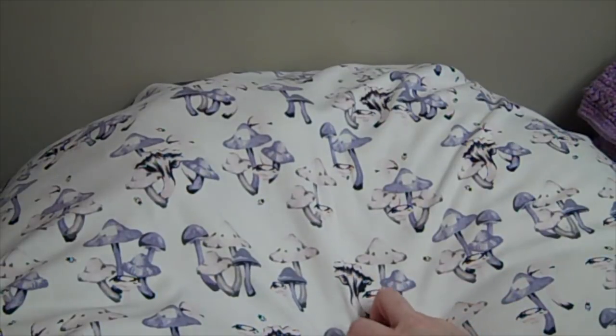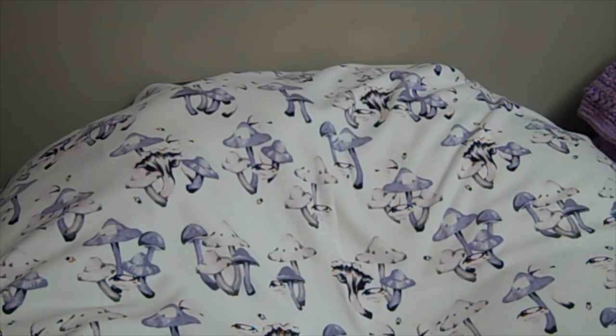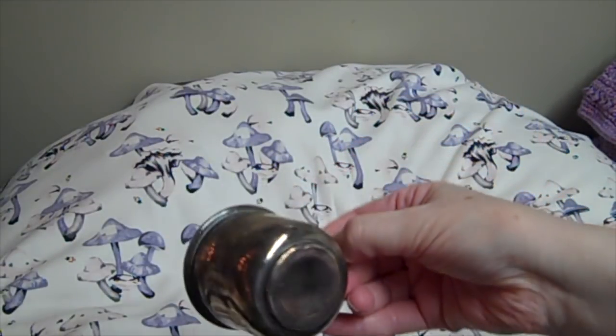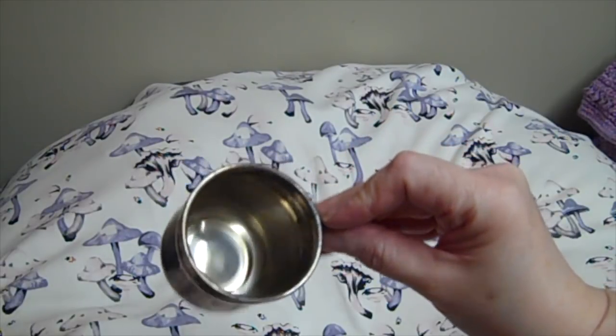So those are my couple rattles. And then I also have an old silver cup that needs polishing. It's a little baby silver cup that needs a little polish.